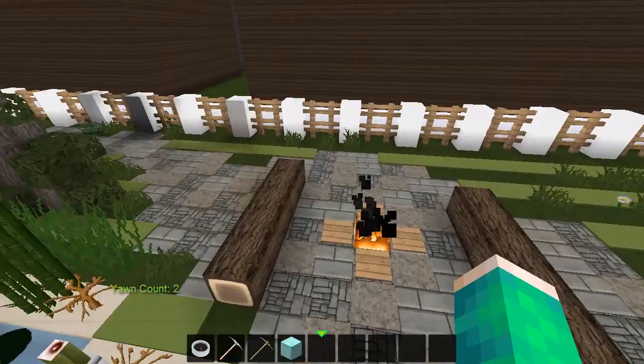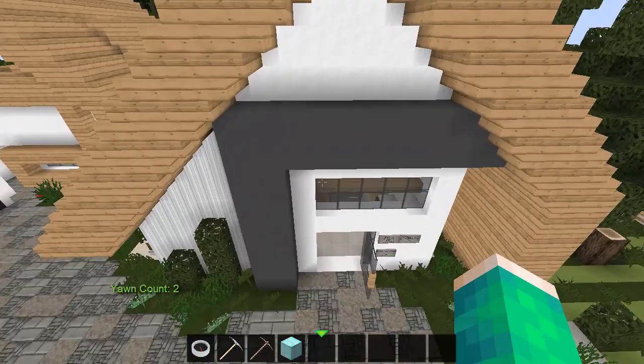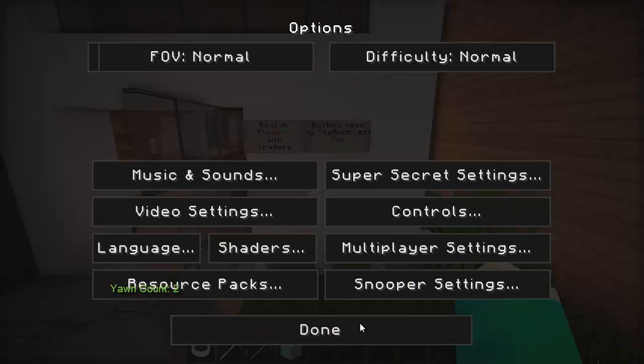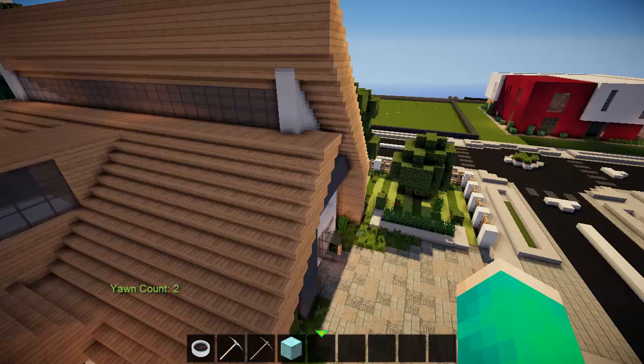Nice little campfire going on here. This is awesome. I like the use of depth here with the different colors going on. Different materials. That is so cool. Okay, let's take a look inside and see. What is this? Best inflows with shaders. Oh no! I just realized I did not have my shaders on. I am so sorry. I meant to do that. Now my hand's all stupid. Okay. Check out them shaders, though. Nice. Okay, let's look on the inside.